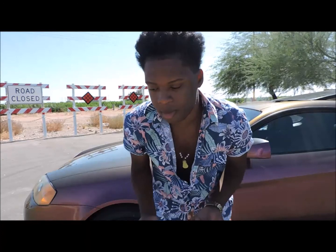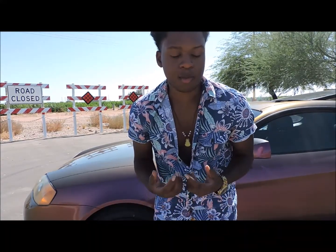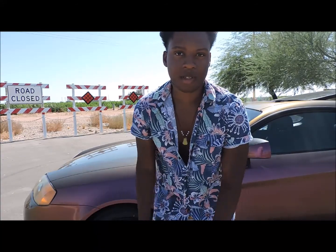I was wrapping it, because when you're wrapping a car, it's like, who cares about what you look like, because you're not going nowhere. I was up like 12 hours a day trying to wrap this car, and this is my first wrap, as you can see behind me.